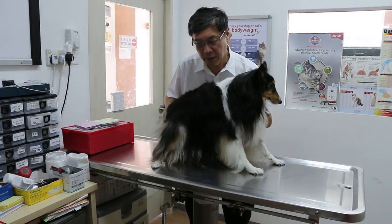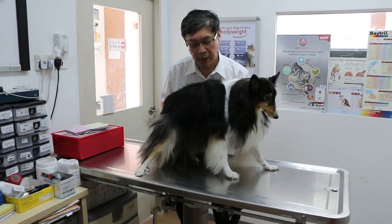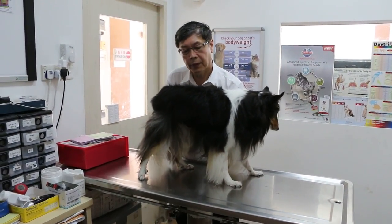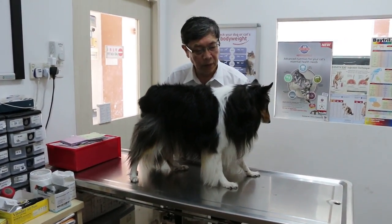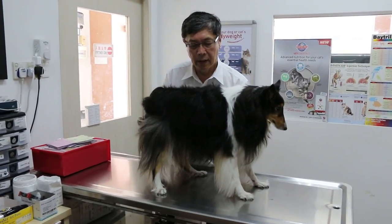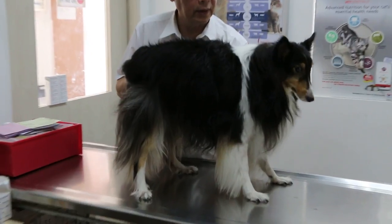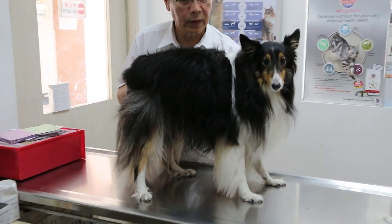So now I've checked the dog today, and now I'm going to do the abdominal palpation to feel which part is painful. So now you see the dog's reaction. Now I'm starting from the front, anterior. See whether the dog is looking at me now, okay? Wait, don't distract the dog, okay?